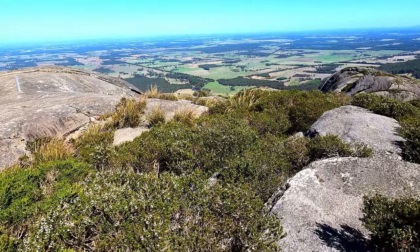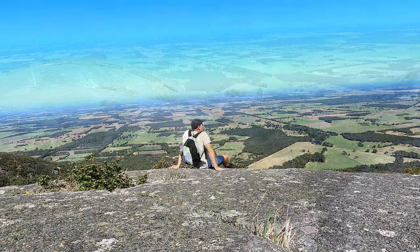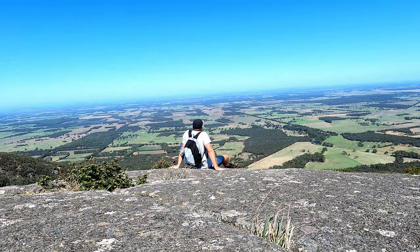Yeah, I see why people do all these big treks up mountains. Now I know what a grade 4 walking track is. Yeah, I spent over an hour up here. It's so peaceful.